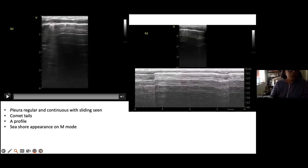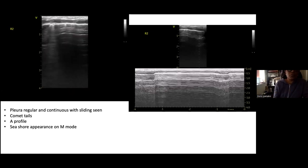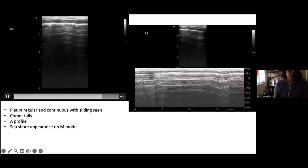All right. So this is R2, and I could appreciate the pleura. I could appreciate the comet tails. Mainly an A profile.